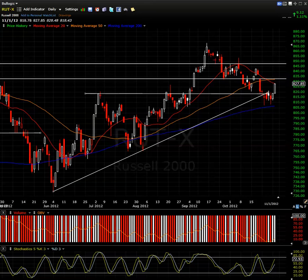Russell 2000, again, a very strong index here. Had its base on that 200-day moving average, was able to break back above this resistance, found its way into that 20-day moving average, and then it's going to have a strong resistance up ahead at that 832 level, where the 50-day moving average and the previous support comes in. So we'll have to see if we can take over that.